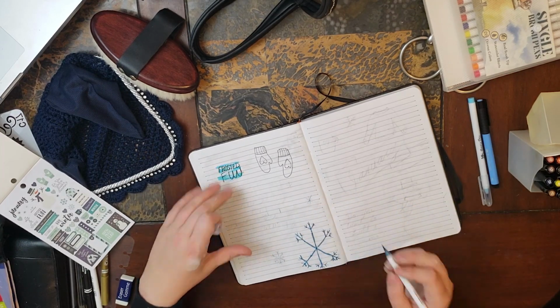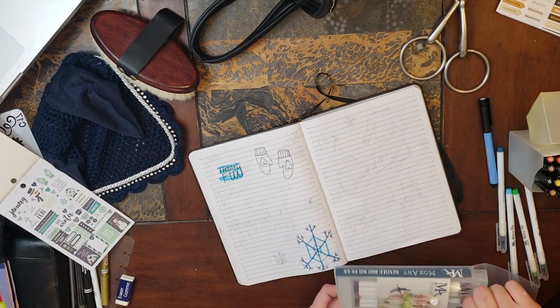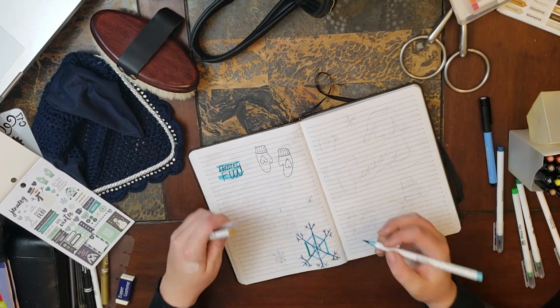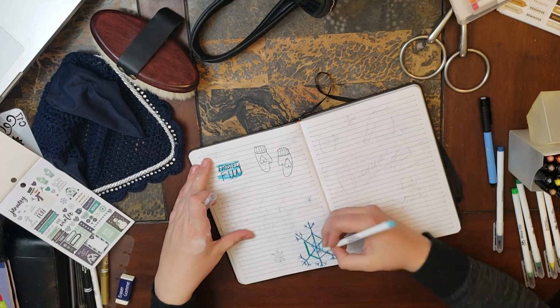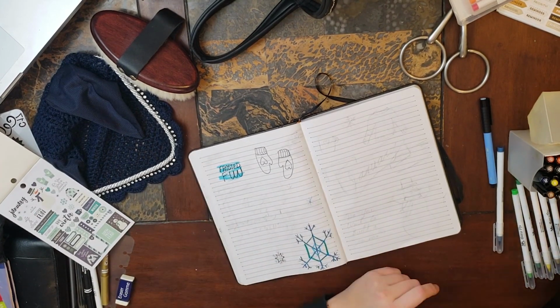So to color in and draw in my journals, I'm using a combination of felt tip markers and regular different color pens, as well as a couple metallic markers. Here I'm just drawing some snowflakes to go with my little theme.